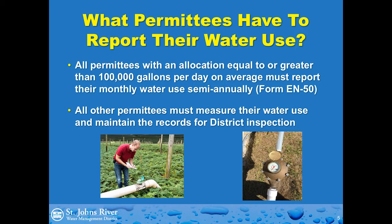What about what permittees have to actually report their water use to the district? The answer is every permittee with an allocation greater than 100,000 gallons per day must report their water use twice a year using a form we call EN50, which can be submitted electronically. Once we receive that information, the district conducts a QA process to ensure that the data is of high quality. It's also important to know that meters used to measure this water use have a requirement to be calibrated periodically to be sure that the data is accurate.